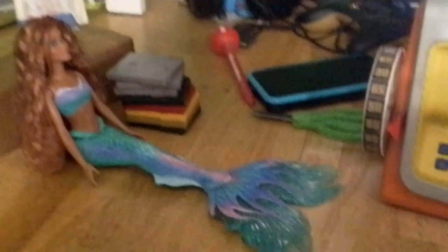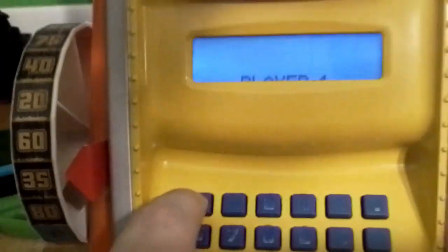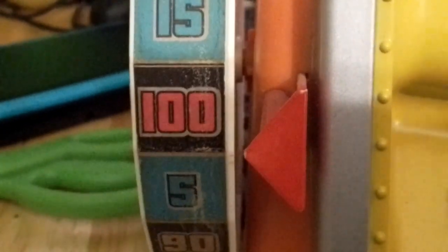Now it's Ariel's turn to spin the wheel. My turn. Trying it for 70 and 95. Looking for 35. Spin again. 35 and 60 and 65. Your total is 40. You're less than the leader. Sorry, Ariel. Better luck next time.